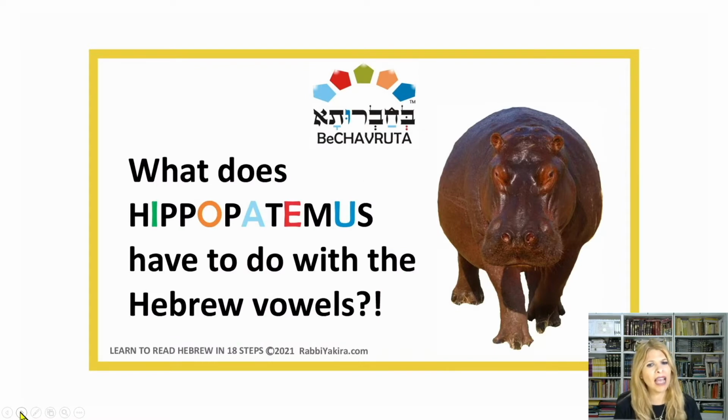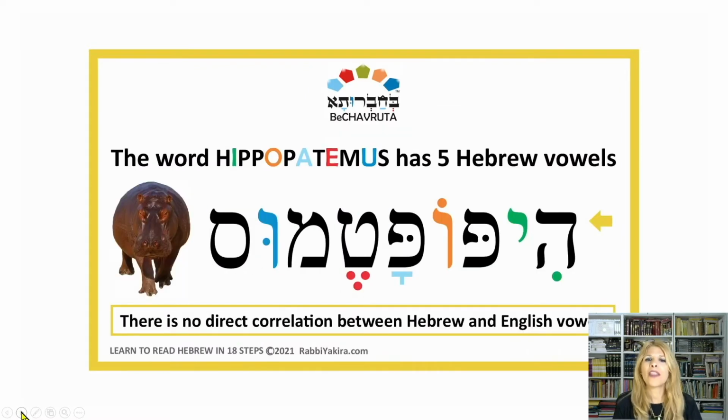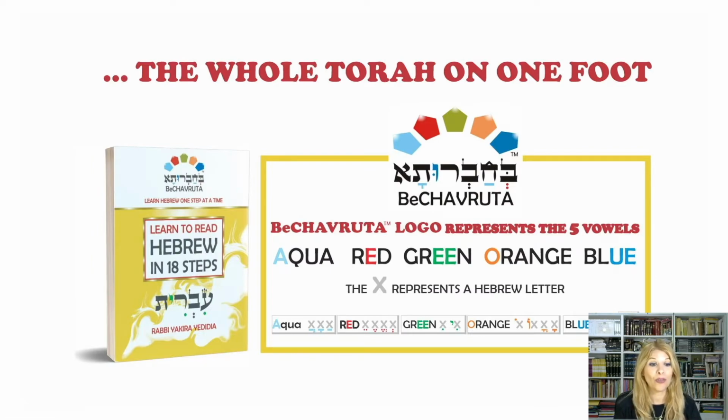What does hippopotamus have to do with the Hebrew vowels? The word hippopotamus is the only word in English that I've found so far that has the 5 Hebrew vowels. We have the A as in aqua, E as in red, I as in green, O as in orange, and U as in blue. So if I'm going to read it transliterated, I'm going to say he, po, pa, te, mus. He, po, pa, te, mus. Hippopotamus. And that's the whole Torah on one foot.